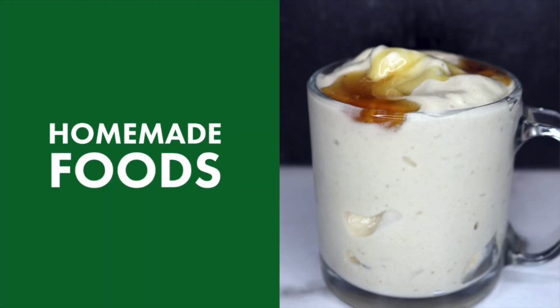So my final tip is to focus on homemade foods as opposed to packaged and processed foods. So I don't know if you've been down the cheese aisle lately, but vegan cheese is still really expensive. And the same thing goes for frozen foods like Beyond Meat or even things like chicken alternatives. Those things are still pretty expensive, especially if you want to buy them week to week. It's really just not cost effective.